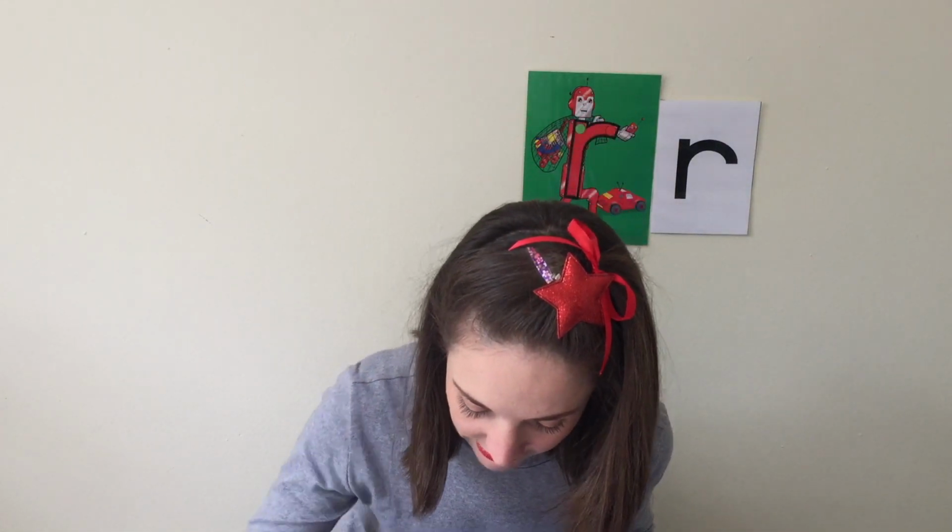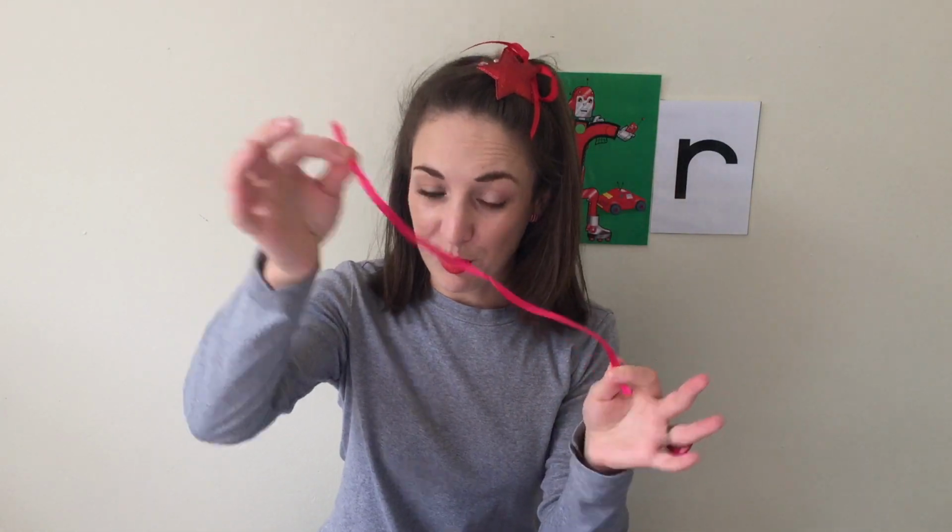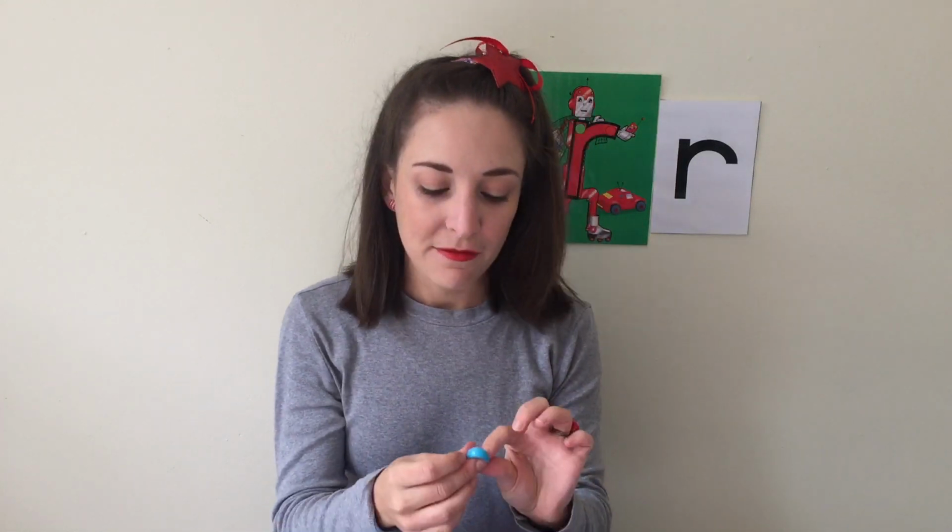In my basket, I also have a ruler. R for ruler. I have a 1 rand. R for rand. And I have two red objects. I have a ribbon. R for ribbon. And I found another ring. R for ring. Wow, those were a lot of things I could find at home.